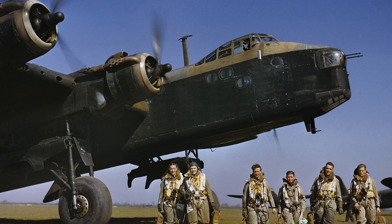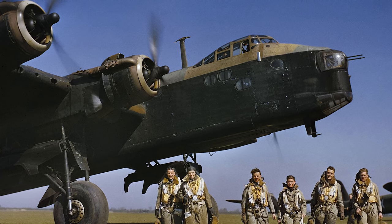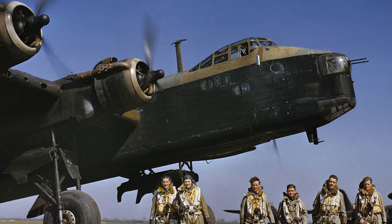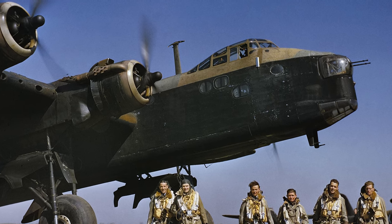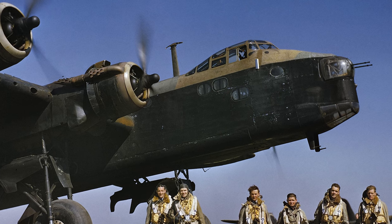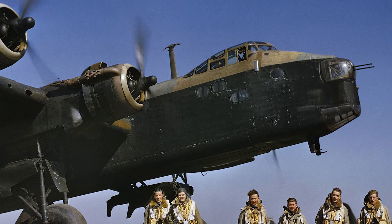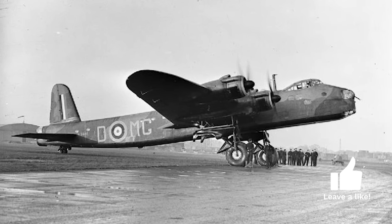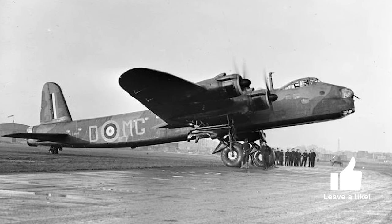The story of the Short Stirling begins in the late 1930s. As tensions in Europe escalated, the British Air Ministry sought a new class of heavy bombers. The Stirling, designed by Short Brothers, was a response to specification B-1236. It was an ambitious project, aiming to create a bomber that could deliver heavy payloads over long distances.